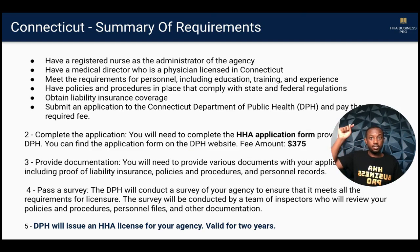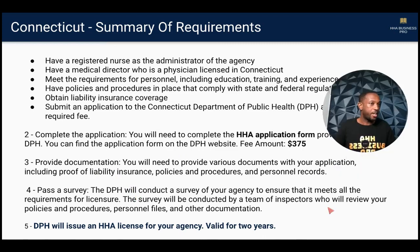And I'll also make sure to put the link to everything below this video so you can take a look at it. And it says here you have to provide documentation. You will need to provide various documents with the application, including proof of liability insurance, again, policies and procedures, and personnel records. So you need to submit all of this. Good news is we have something that can solve your policies and procedures. Wait to the end of this video.